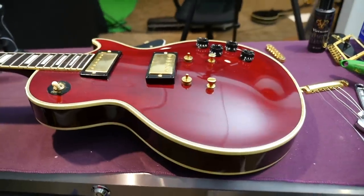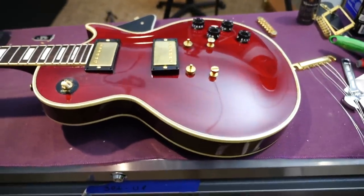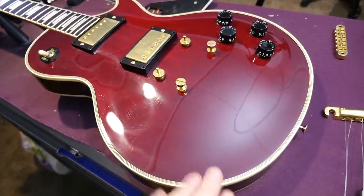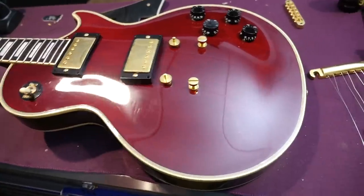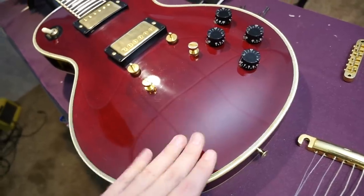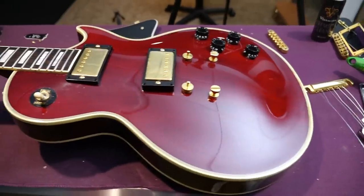Now, I do want to say that this is a 1989 second year production from the Torada factory, so there might be some differences between the factories and later year models, but this is only true for this '89. So what we've got going on here is kind of interesting. It's a three-piece maple top, so that's still symbolizing Gibson's old ways, how they were doing it kind of in the 80s before they switched back to the two-piece tops.